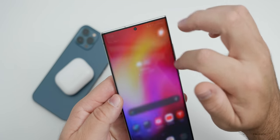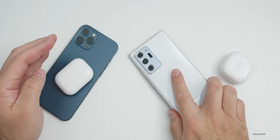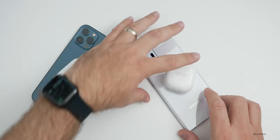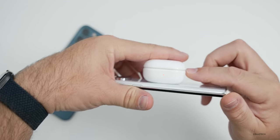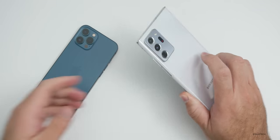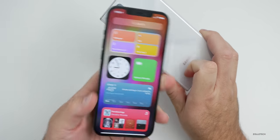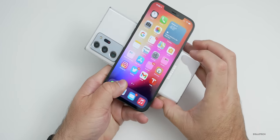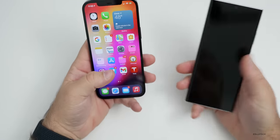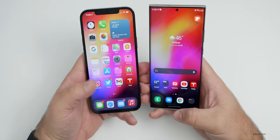So for example, if we go into our settings here, turn on wireless power share, flip it over, put our headphones on there, they'll start to charge. And you can see the light up that they're actually charging. So you can reverse wireless charge on this device. You could charge an iPhone with this. You could do whatever you'd like as far as that goes. So if you want to charge an iPhone, put the iPhone on it. Now you can wireless power share. You're charging an iPhone. So I wish Apple would bring more things like that to compete a little bit differently, but in general, both are great phones.